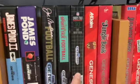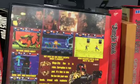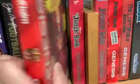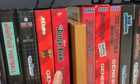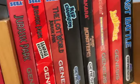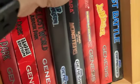The Joe Montana games. Judge Dredd is kind of a platformer, or run and gun rather. Disney's Jungle Book, the Jurassic Park games, King of Monsters. These are ports from the Neo Geo games.